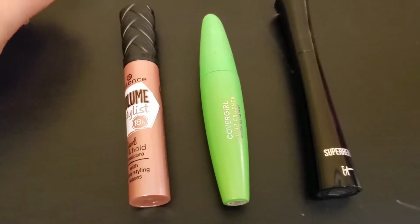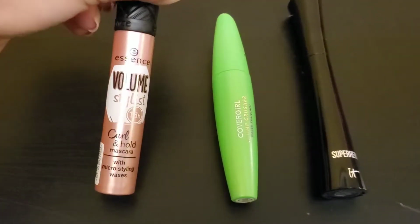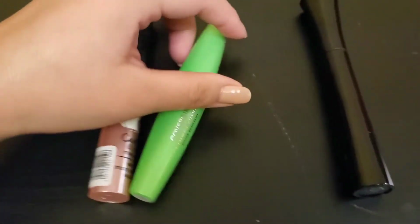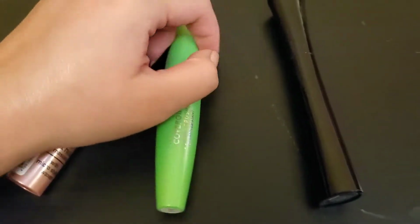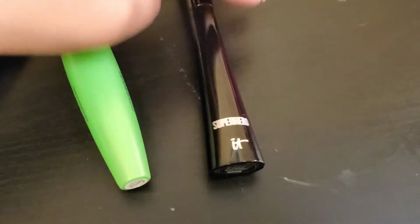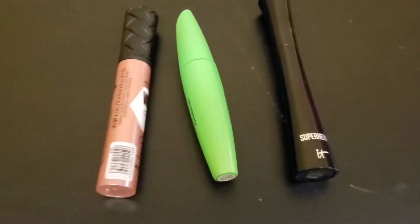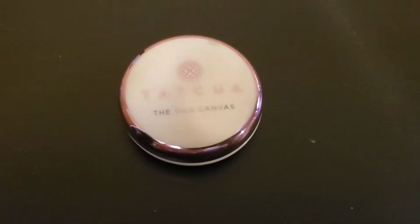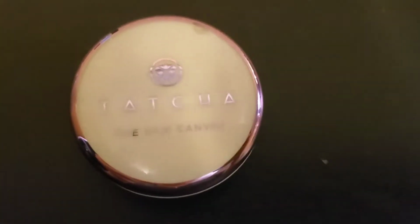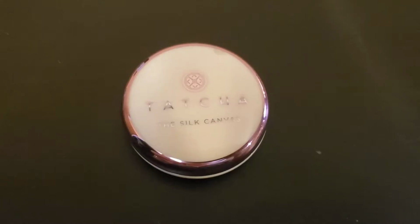So this category is mascara. So I only have 3. I have the Essence Volume Stylist Curl and Hold Mascara. I also have the CoverGirl Clump Crusher Mascara. And then finally, this is the Superhero It Cosmetics mascara, and that is all of my mascaras. So the next category that I have is foundation primers, and this is the one that I use. This one is Tatcha the Silk Canvas, and that is that for this category.